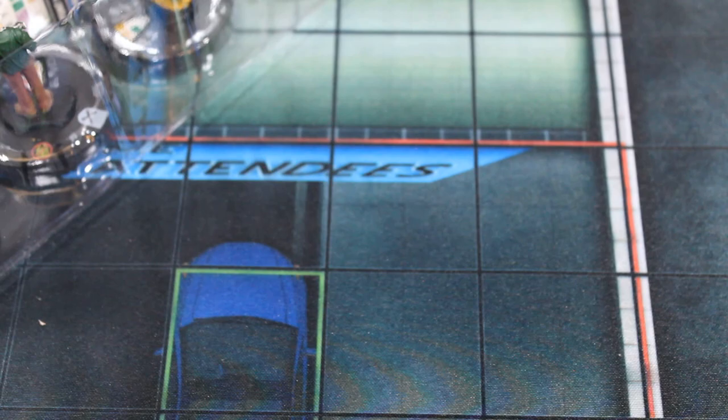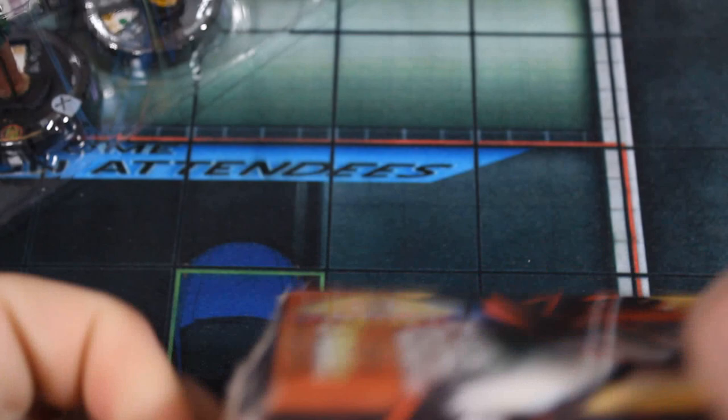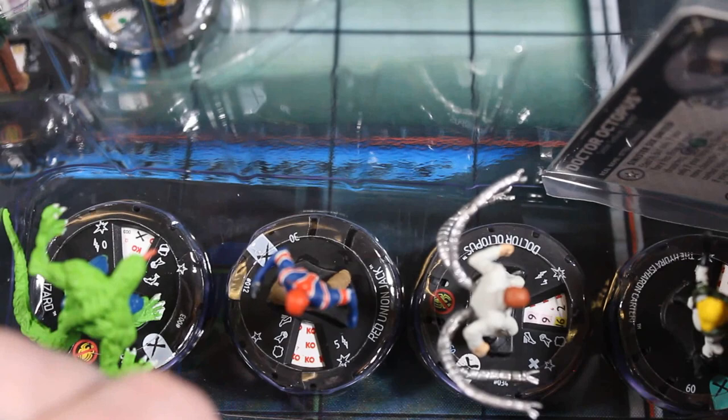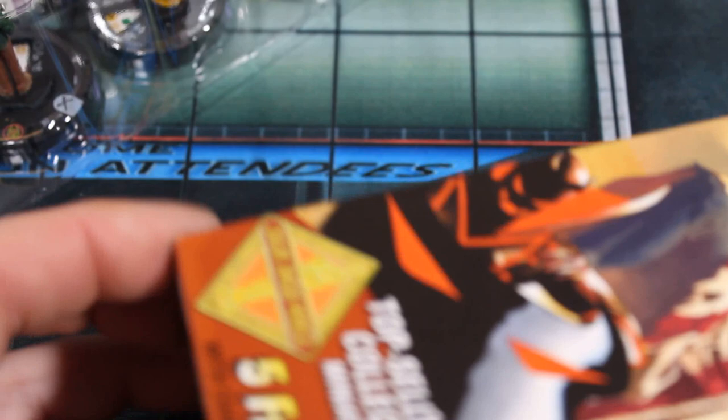All right. Booster number 3. Second from the left, front row. We got the Lizard, Red Union Jack. These guys are actually pretty good. Dr. Octopus Rare, the Hydra Shannon Carter, and Luke Cage. Booster number 4, second from the left, back row.